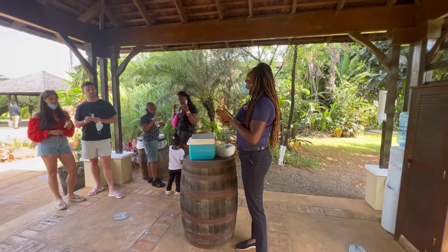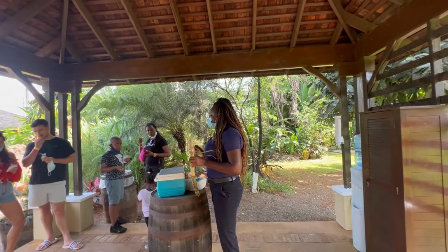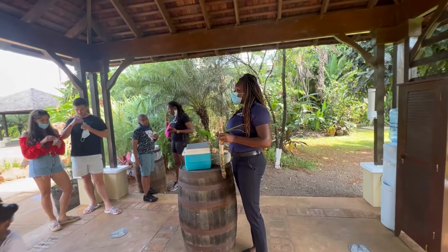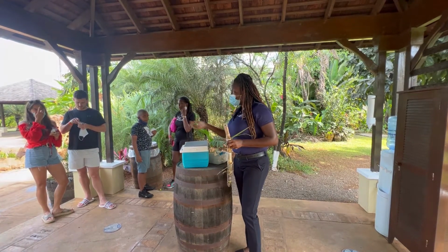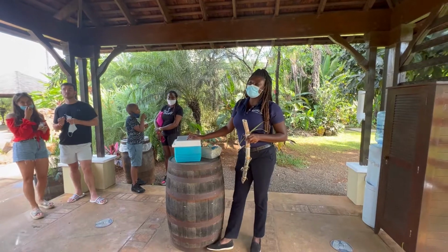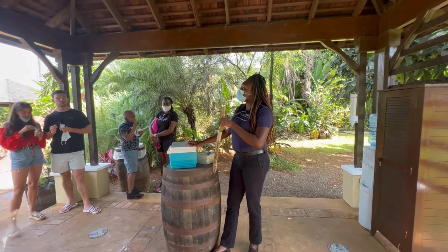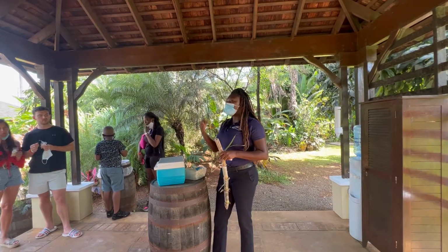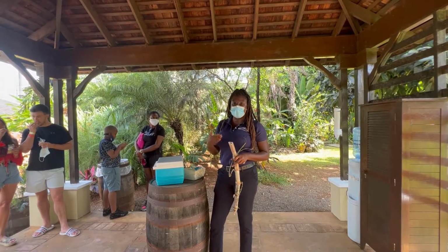Many persons believe that we only have one type of sugarcane on the island. No, we have many. Can you make a guess? Tell me how many types do we actually have? 100. Go up. 1,000. Go up some more. 2,000. We have more than 2,000 types of sugarcane on the island. So just like how you can crossbreed animals, you can crossbreed sugarcane. So sweet, fresh, salty sugarcane, buttery sugarcane, and the list goes on and on.